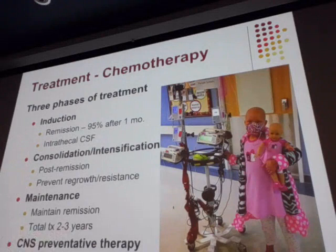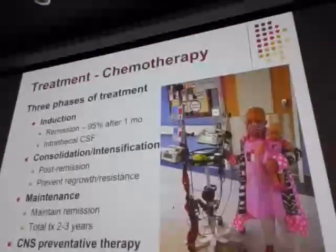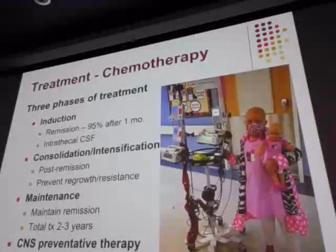Sometimes how that ebbs and flows is they'll come in for IV treatment every so many weeks or months. Usually it's like 6 to 8 weeks or so, and they'll come in for a few days of IV medication. And then they'll be back out of the hospital. But what happens is it tanks all their counts, all their white blood cells, platelets, red blood cells, everything. It just wipes it out. And then they can't fight infections well.